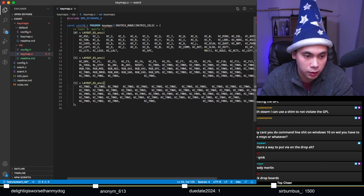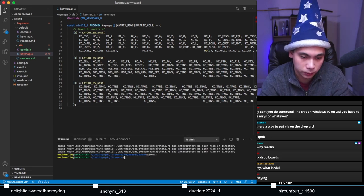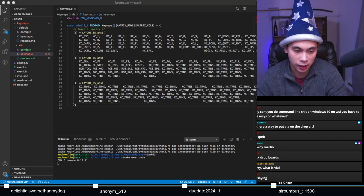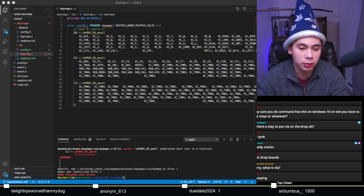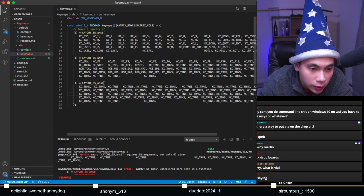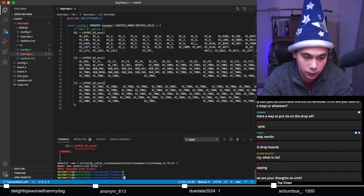All right, let's see. Just so I can make sure I did this correctly, I'm just gonna try and compile really quick. Alan says, what is VIA? Okay, here. Alan, do you have any experience with using QMK? But only 67 arguments given. Here, let me fix this up. Oh, there we go. There's a missing comma right there.